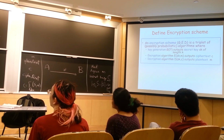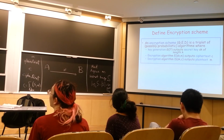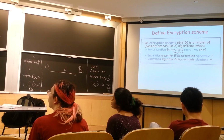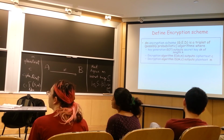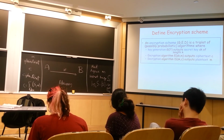So let's define this a little bit more, okay? So from here on, this is the definition of what an encryption scheme should be. So an encryption scheme is actually a triplet of algorithms. It's not a single algorithm. Okay, why a triplet?